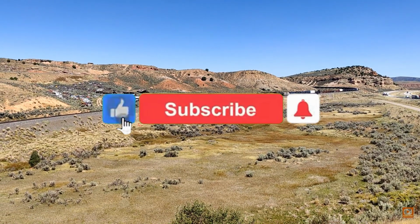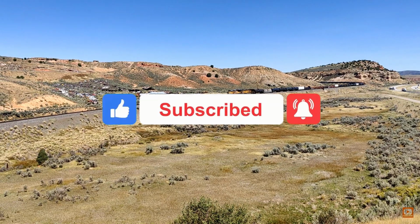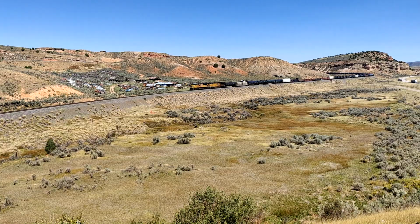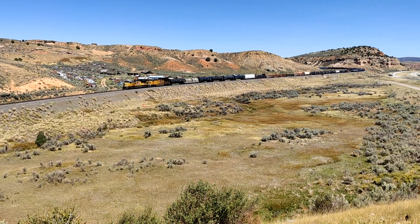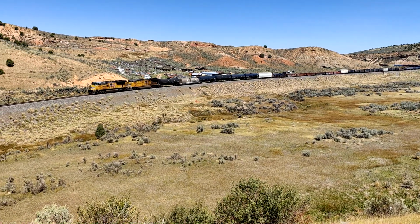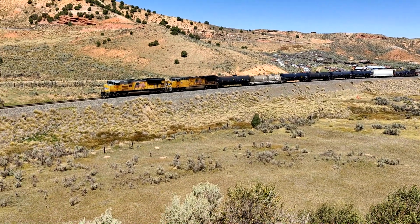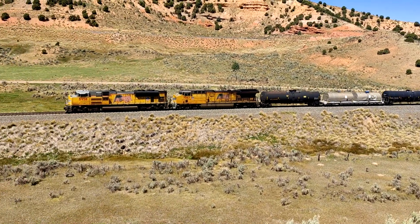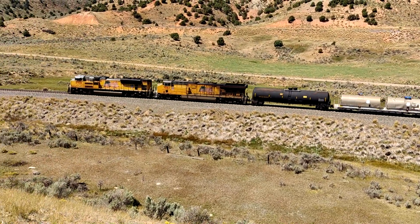More of that later. I did get myself out to Evanston, and now we are miles across the country in Wyoming on the Evanston sub. You may recognize this from the layout. This is kind of the 1.7% grade. So I had a chance to take my drone out there and take some pictures and some video from my drone and just had a great time.